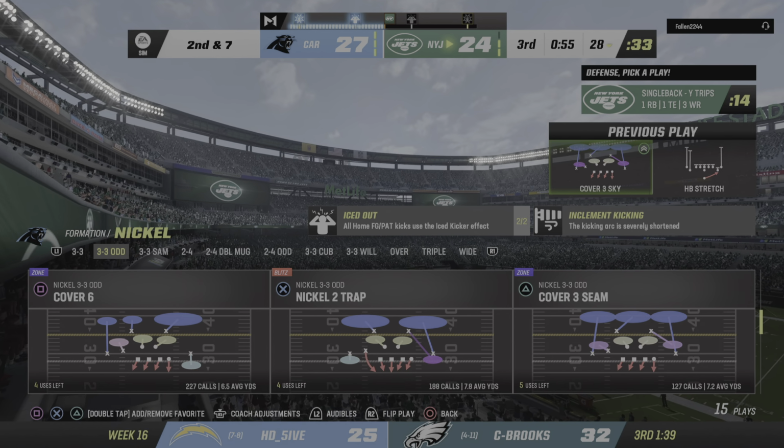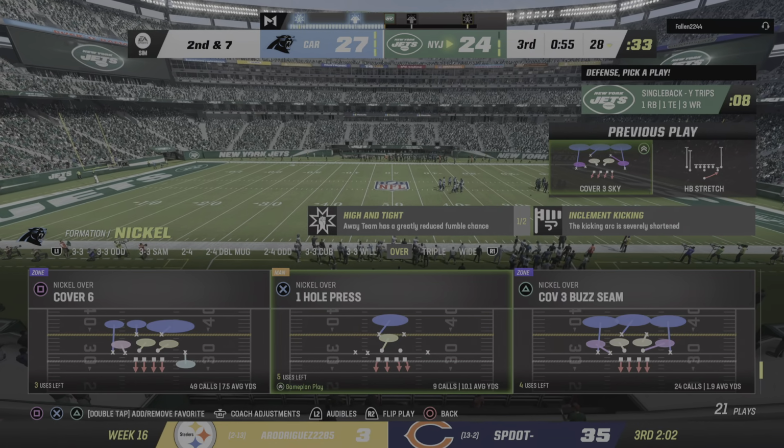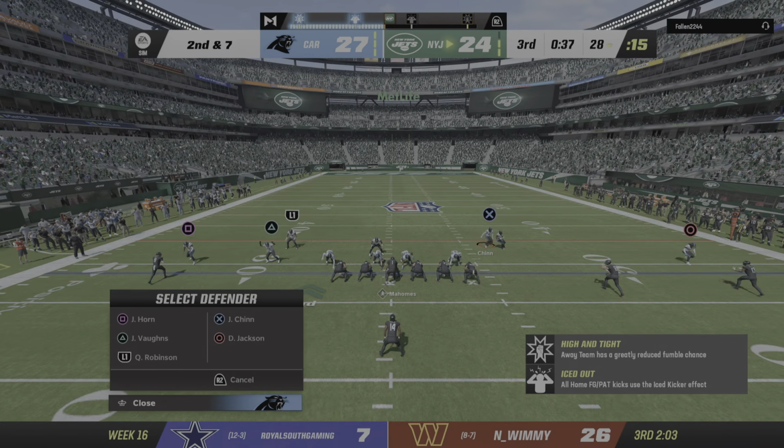And the defense on the other side, maybe a little gas. Yeah, right? A little tired. And if nothing else, they just feel relieved getting off the field only giving up three. They don't exactly feel like they've handled the offense.